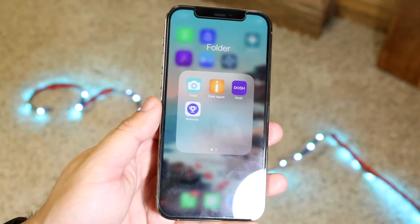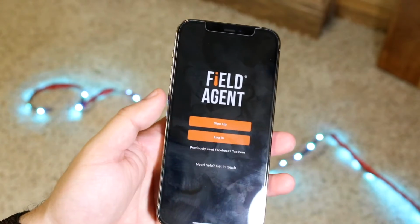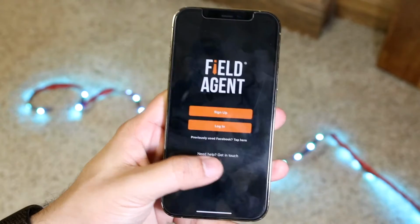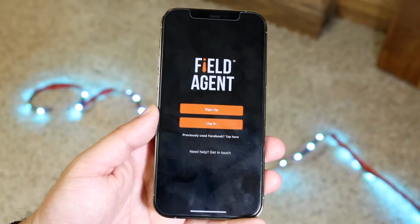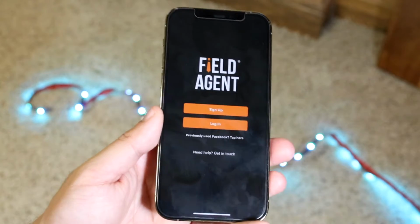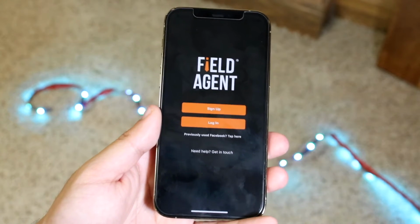Now, this next one is really interesting, and I've seen a lot of stuff about it. It's called Field Agent. I didn't make an account for them because I was hoping they would have something like a demo. Basically, it's not a new thing. Sometimes companies like Walmart and others require certain people to do certain tasks within the store, like buy this certain product, do this, do that. They want to see what the experience is, and make sure everything's good.